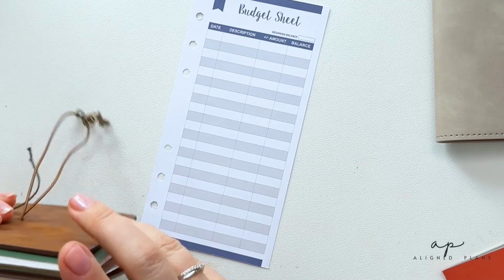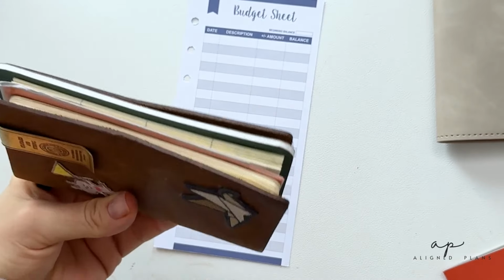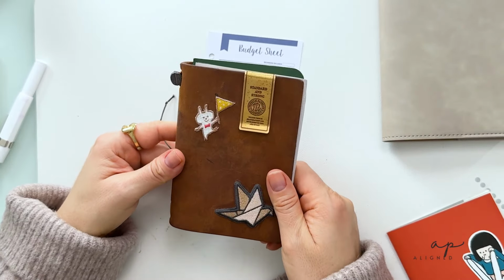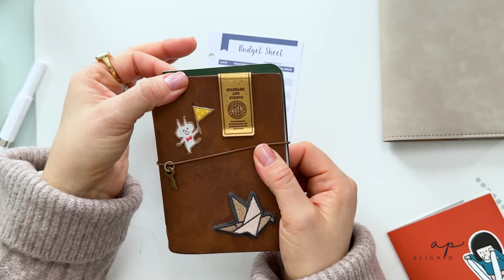So right now, we're going to do a little test to see how it goes with this little guy. So we'll see how it goes. I do think it kind of sticks out just a little bit. Let me zoom out. It's nothing crazy, but it's definitely something to pay attention to, that visually it does stick out just a tiny bit. It should be okay though. So that's it on Traveler's Notebook.